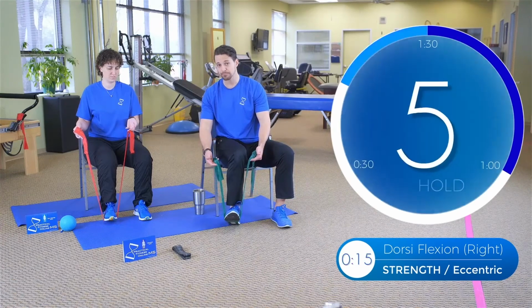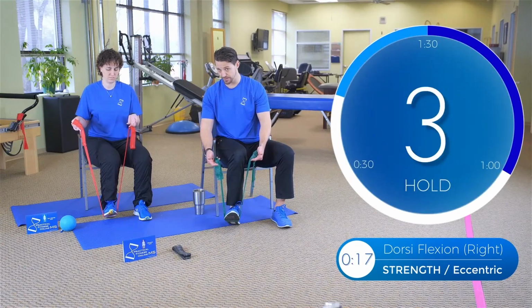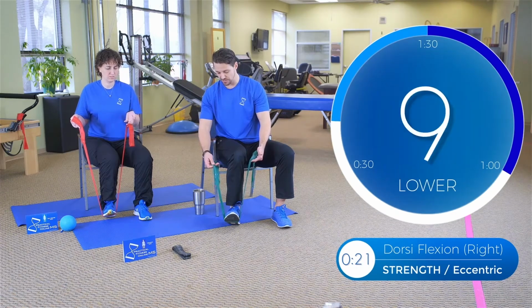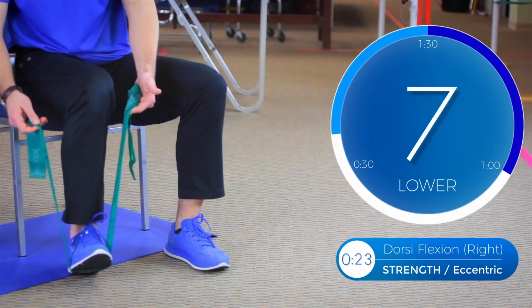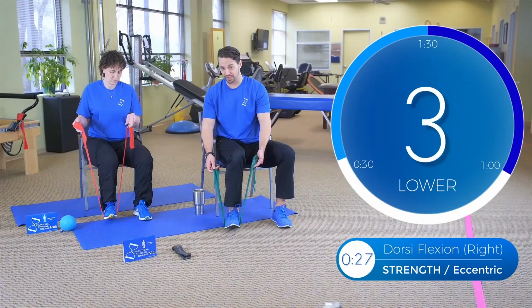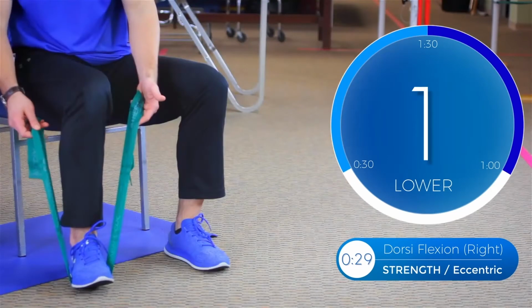Now let's bring the toe back up. If you have to lift with the band and use that, you can. We're holding 3 more seconds and bring the toe as high as you can. Now slowly lower, 10 seconds or slower. Now by going slow on the way down, you're really forcing these muscles to do the work. By going quick, you don't let the muscles work as well.